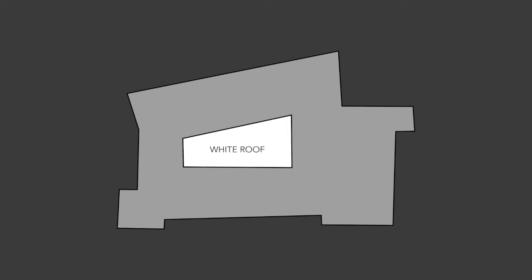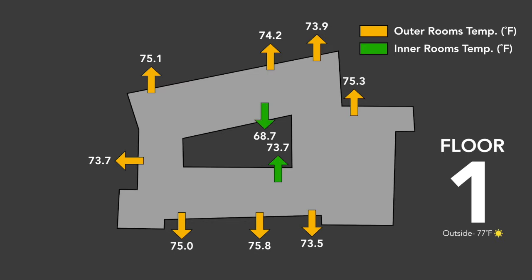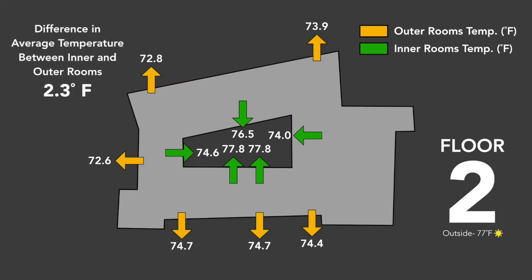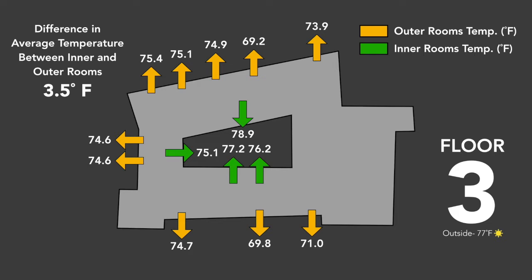So, being a firm believer in the scientific method, I wanted to see if the sun's reflections made an impact in some of the temperatures in those rooms. I took the temperatures of all the classrooms on each floor and separated them by the inner rooms, which face the roof, and the outer rooms. On the first floor, the average temperature difference was 1.6 degrees, which isn't that bad. However, on the second floor, the temperature difference is 2.3, and on the third floor, it's 3.5. Some of the classrooms were so hot, learning could be next to impossible.